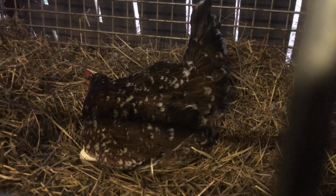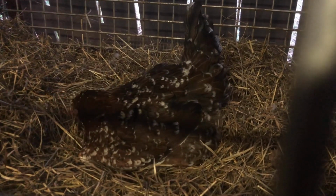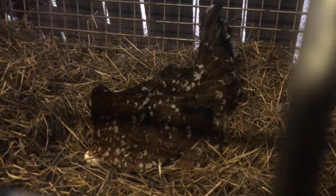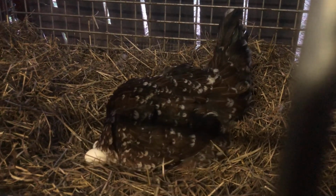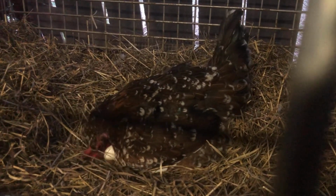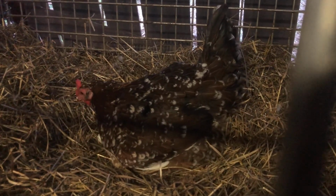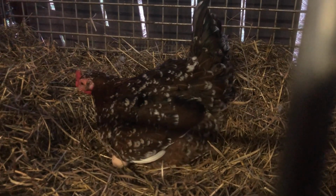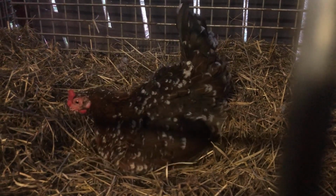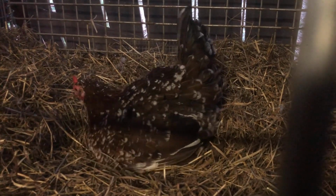Well, it went really smooth. She wasn't aggressive about it. She got vocal when we were actually moving the eggs, but it seems like she wants to sit back down on them. She's pushing them back in, so that's a good sign. We'll just keep an eye on her, make sure she's got food and water close by, and it looks like she wants to be a broody mama. We'll see how it goes.